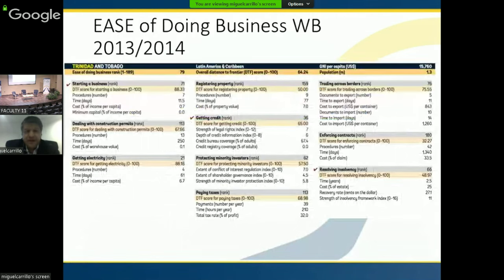And this is some of the data related to what composes that rank. You can access this rank very easily at the World Bank's Doing Business site, and you can take a look at these numbers. But there has been a significant increase in competitiveness in this regard, but the data has not been able to catch up with the ranking so far.